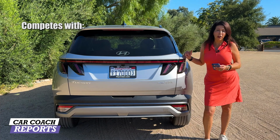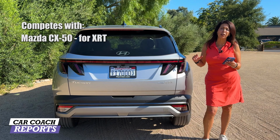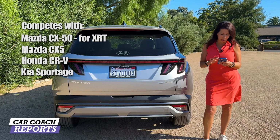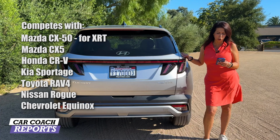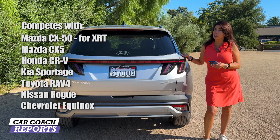There are a lot of competitors in this category. The list is quite excessive. The Mazda CX-50, which runs against the XRT, the Mazda CX-5, the Honda CR-V, the Kia Sportage, Toyota RAV4, Nissan Rogue, Chevrolet Equinox, Ford Bronco Sport, Subaru Forester, Volkswagen Tiguan, and there are a couple others in other categories.